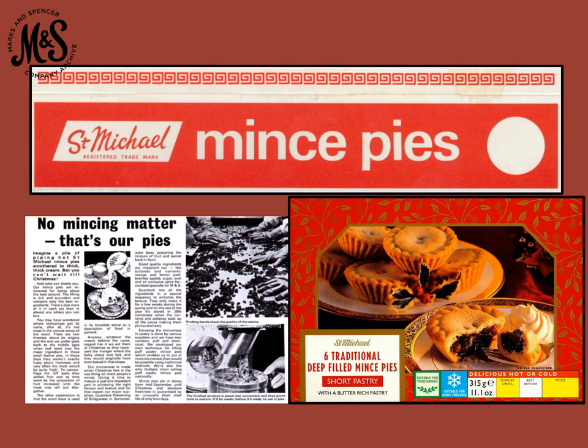And we've even got some statistics showing that in the mid 1990s, from when we first started selling mince pies in 1958 through to mid-1990s, our estimate was that we'd sold 2 billion mince pies.